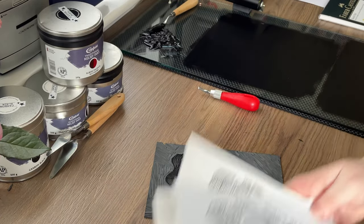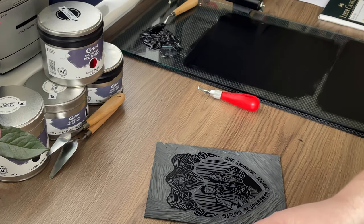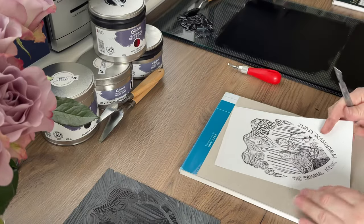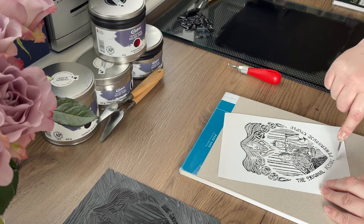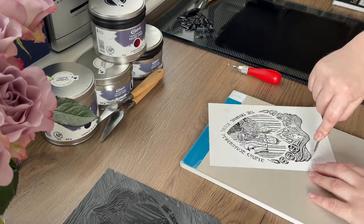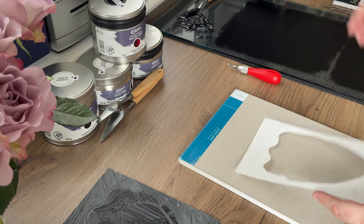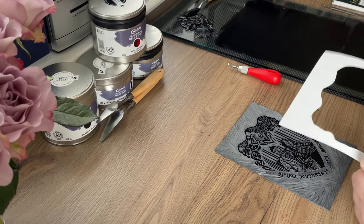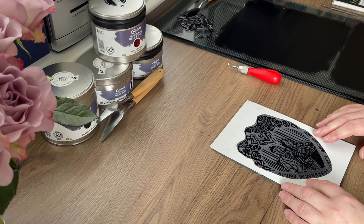Right, let's actually try my printmaking machine. And let's make sure that it is not my crazy cutting skills. So let me use this. I'm going to use this as a mask to put over there. So all I'm going to do is just cut around this as close to the design as possible. Around there.